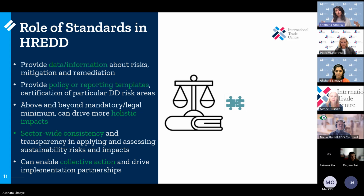And because we are talking about voluntary standards, and Petra walked us through the different directives and the legislative background, we are talking about this dichotomy between mandatory legal minimum and voluntary. We see that many standards, not all of them, but many standards who are active in this area go beyond and above the minimum legal requirements. So they potentially have the possibility to drive more holistic impacts because they have more of a sectoral approach. They can bring sector-wide consistency because of the supply chain knowledge that they bring, because each of them, and we're going to discuss that as well, focuses on a specific product, a specific sector, a specific supply chain issue. They can bring consistency and transparency in applying and assessing sustainability risks and impacts.